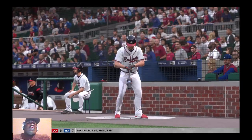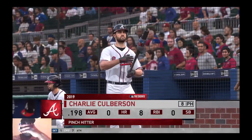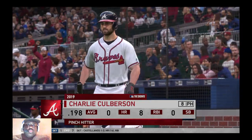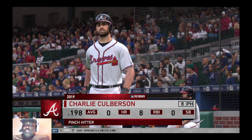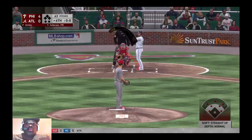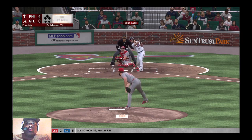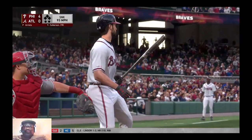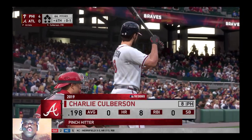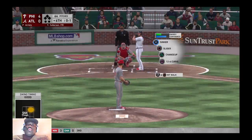Charlie Culberson is going to come off the bench as he'll be asked to lead off the bottom of inning number 6. Charlie Culberson. Swing and a miss, 0-1. Here's a guy who could use a 3 for 4. He's got that batting average still down in the 190s. No home runs as of yet, and 8 runs batted in.